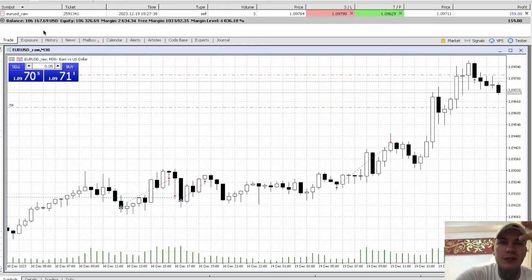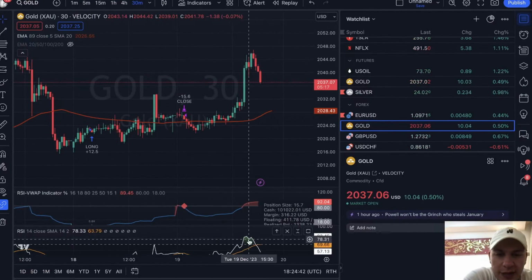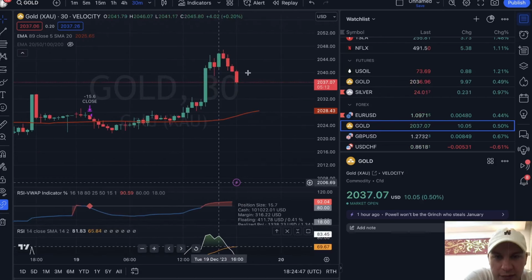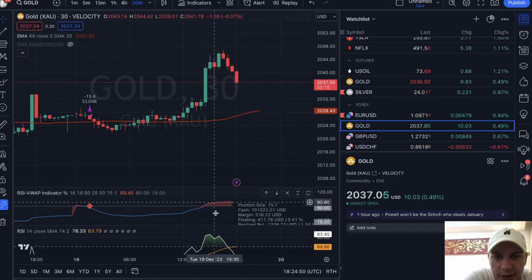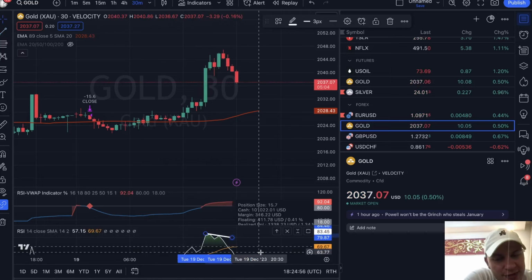We only need 2% to go. Alright guys, so the reason for entry on gold, this is clearly a bearish divergence right here, it's creating a lower high while it's making a higher high over here. So this is called a bearish divergence on the RSI, and it's something very simple. Not a lot of people use it still, but I do, and for me it works really good.